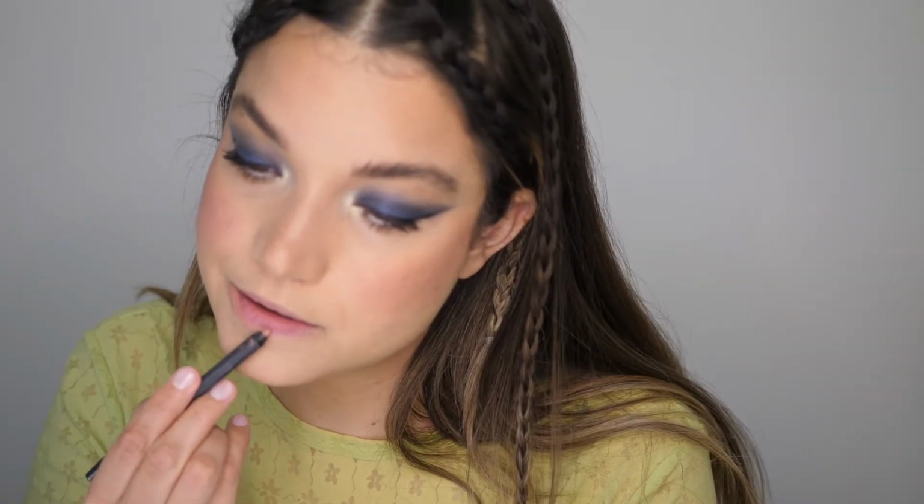So I'm gonna start with this MAC lip liner that I have. This is in the color Oh Honey. I don't know, this is kind of the wrong tone. This is a little peachy, and the pink I'm thinking of is very blue based. I don't even know if I'm gonna have something to go with the exact vibe that I'm thinking of.